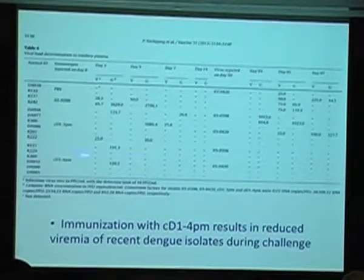So that seems to suggest, based on this limited number of rhesus macaques, that immunization with chimeric dengue virus with enhanced PM cleavage results in the reduction or absence of viremia of recent dengue isolates during a challenge in rhesus macaques. So it seems that introducing a PM cleavage mutation confers some benefits in the challenge model in rhesus macaques.